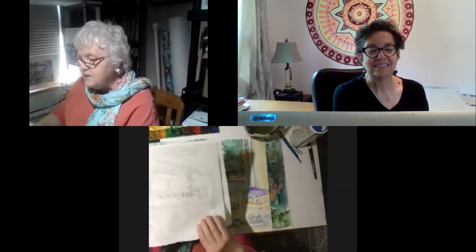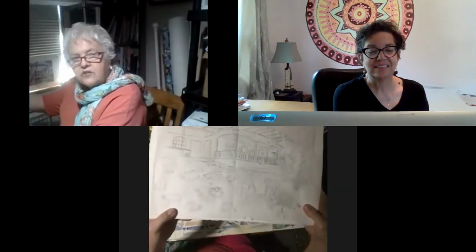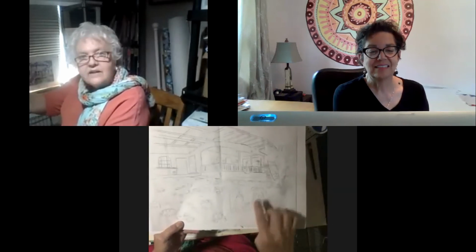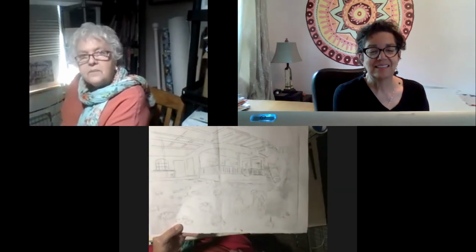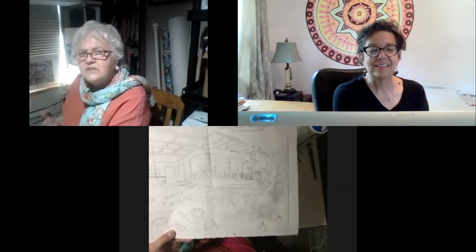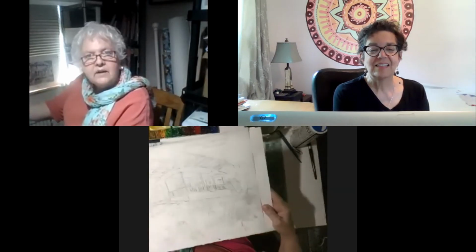So then I sent them this sketch again. Here's the house. I kind of blew it up, and I put them in it, and they're gardening down here. And so see, that's part of the story. You always have to have a story, or it's just a pretty painting, you know.